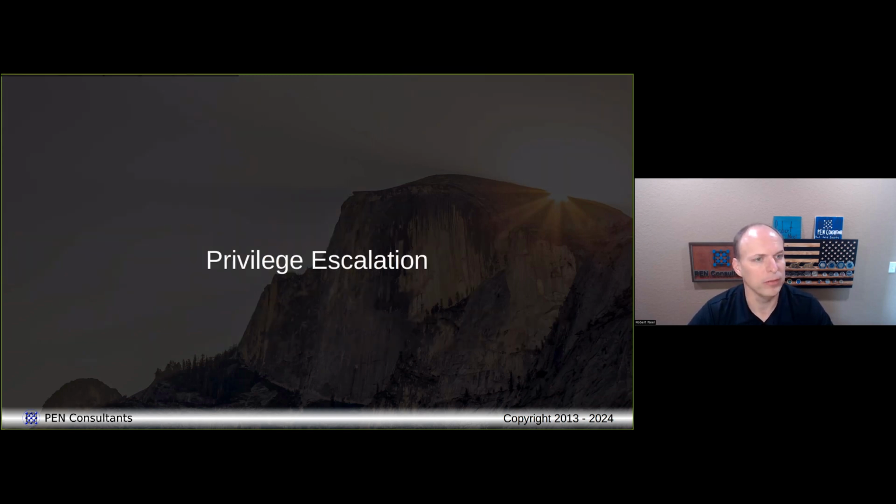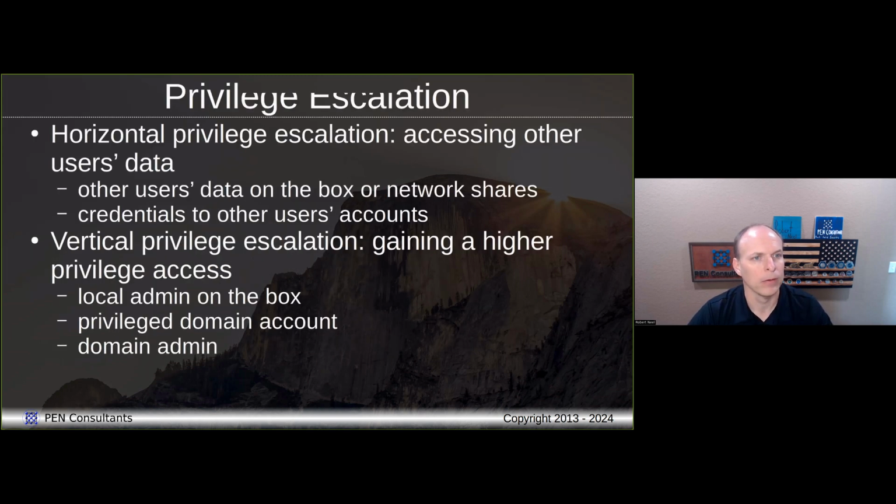All right, escalating privileges. Regardless of the privileges of the accounts we compromise, we privilege escalate to other users' data and accounts, to local admin on the box that we're on, or a privileged domain account, or maybe even domain admin.